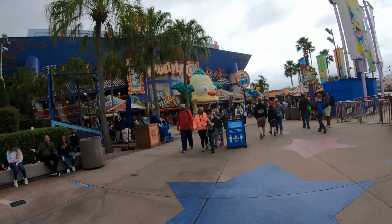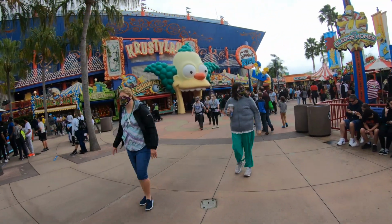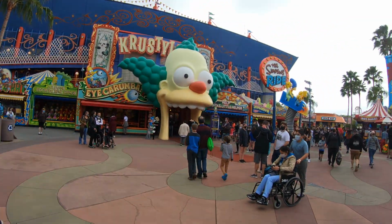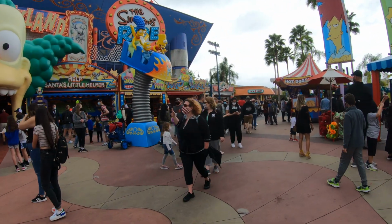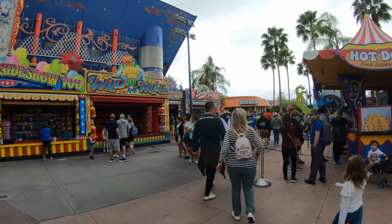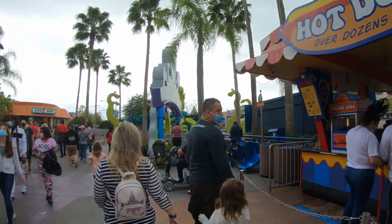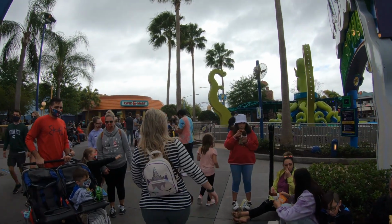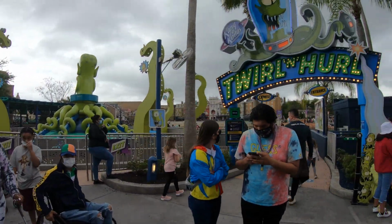And as we leave the World Expo, we're coming into Springfield, home of The Simpsons. Springfield, home of The Simpsons, has more of a carnival-like feel than all the other areas of the park. Some of the rides here at Springfield include Kang and Kudos' Twirl and Hurl. Go for an intergalactic spin with these outer space aliens from The Simpsons.